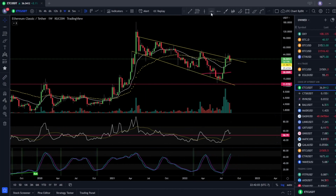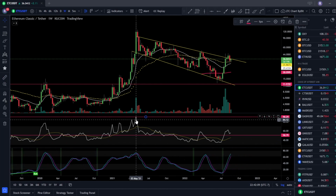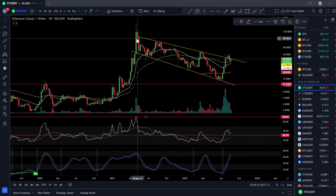Just a little tip for all you traders out there: if the RSI ever gets up to the 90 range up here, that's usually a pretty good sign to start selling some coins, or at least to take some profit. If you ever reach 90, there's a very good chance it's going to be going down. And even if it does go up again, it's going to be very minimal profit compared to what you'll end up losing if you just hold on to your coins.